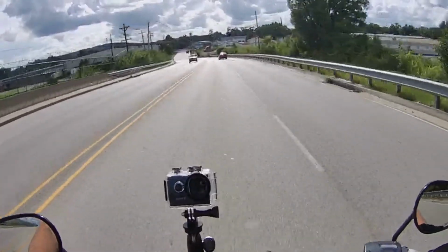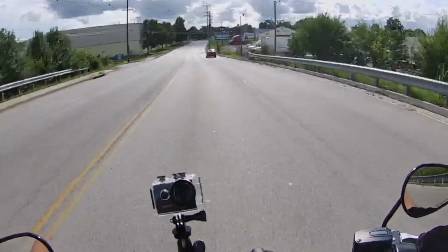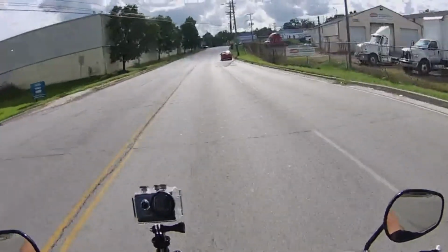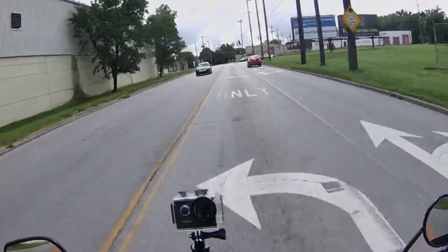This is a lot nicer bike than I thought it would be. I'm liking it a lot more than I thought I would. This one isn't even on my list, but they don't have anything that's on my list.